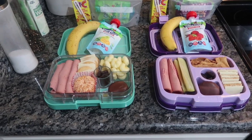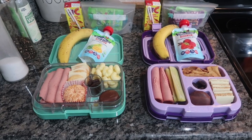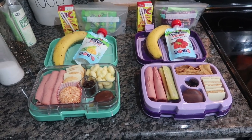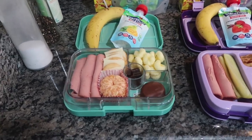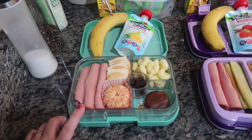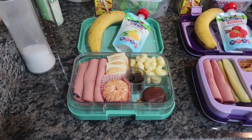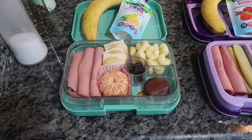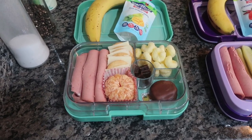And the kids are taking their Yum box and their Bento box today. That's weird, I have Mason and Maya switched around. I usually don't do that. But okay, so for Mason, my 8-year-old, this is his Yum box. I've had this for a long time. This was actually Jacob's, and we just passed it down to Mason, and he really loves it because he loves the fact that it gives him like a ton of variety.